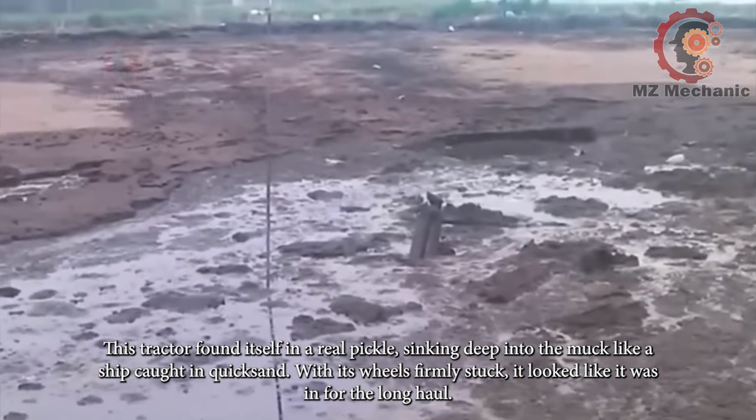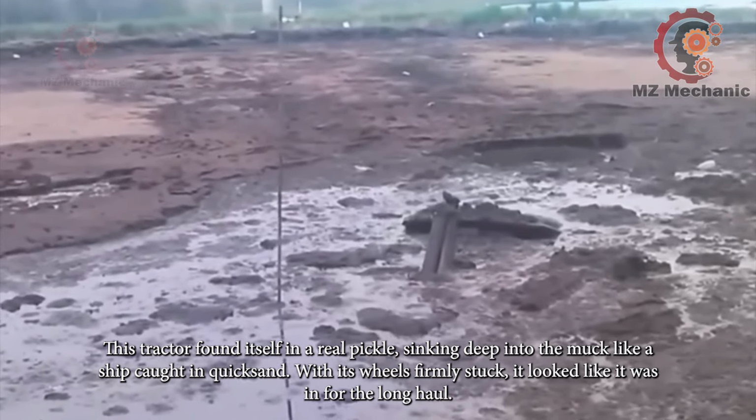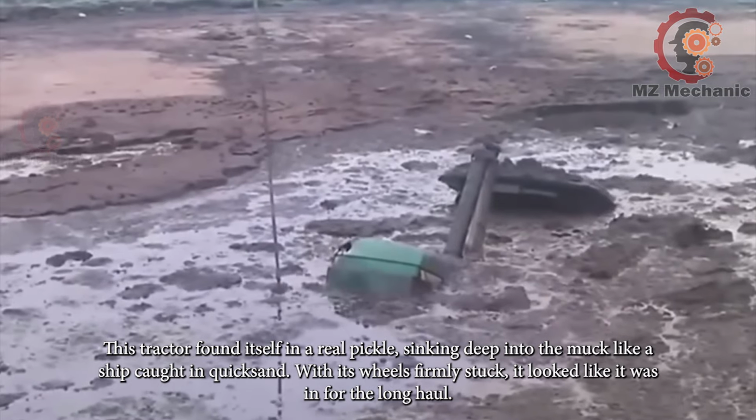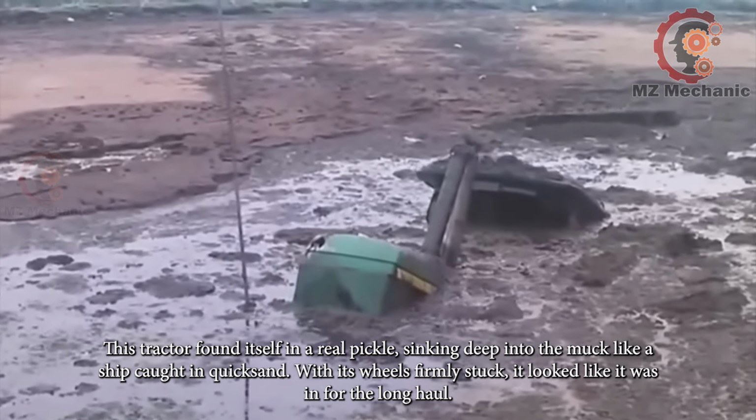This tractor found itself in a real pickle, sinking deep into the muck like a ship caught in quicksand. With its wheels firmly stuck, it looked like it was in for the long haul.